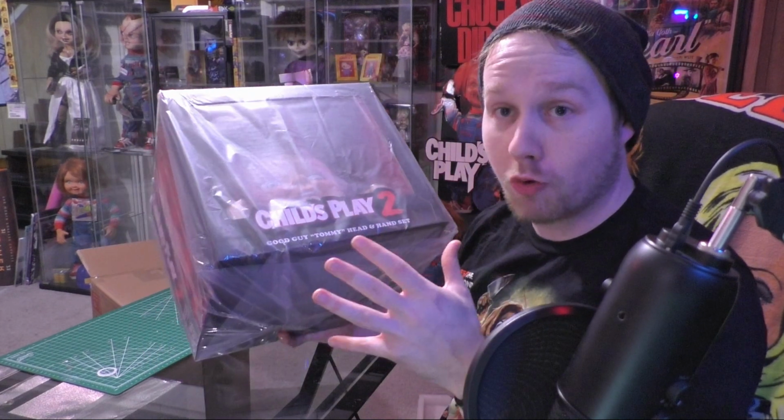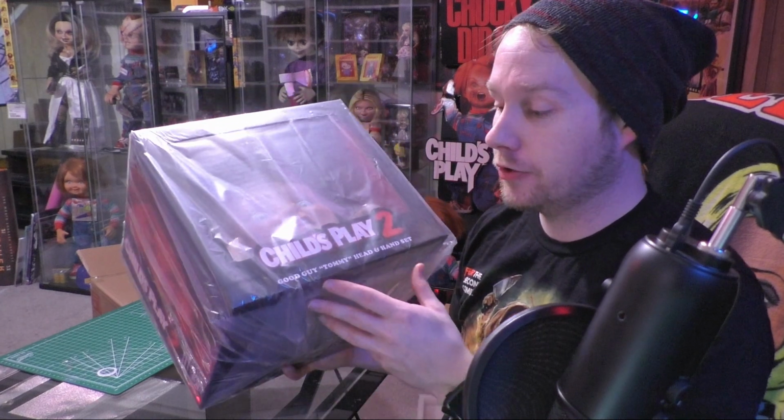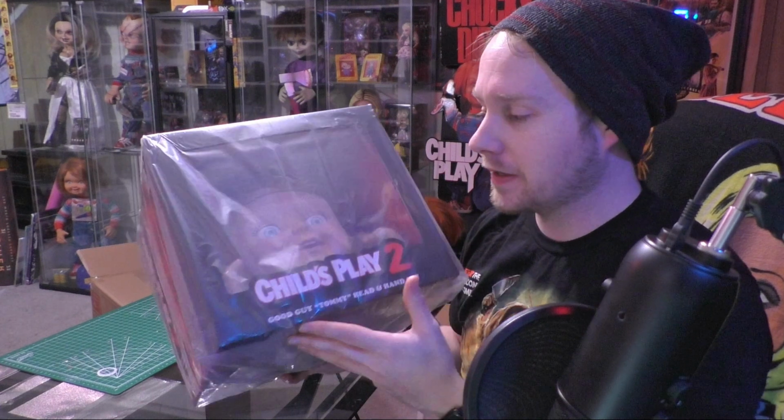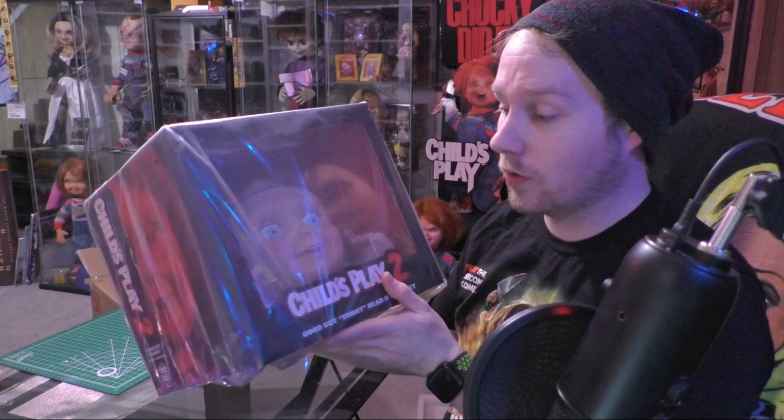And again, it's just so great to actually have the Good Guy doll from Child's Play 2 represented. That Good Guy doll is just kind of so specific, just the expression on his face. So again, to actually have it in plastic form, really nice.